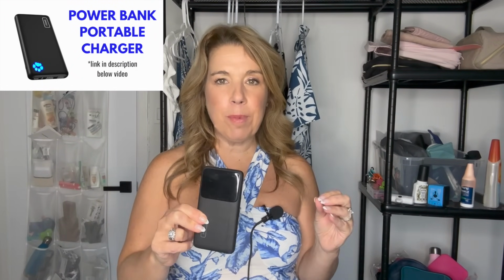However, this Inui charger is like the holy grail of portable chargers. Even sometimes what I do is I'll charge my phone overnight right with this charger. It will charge fully 2 phones on this one charge.